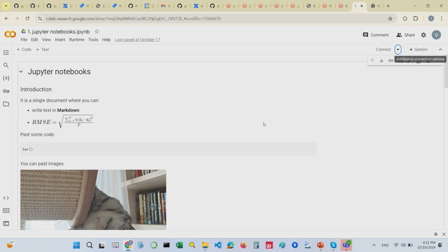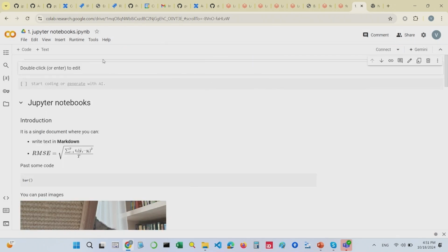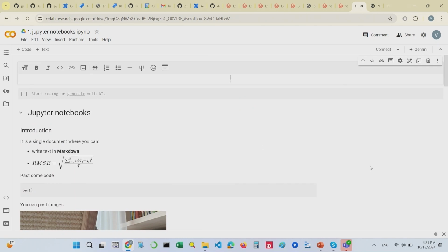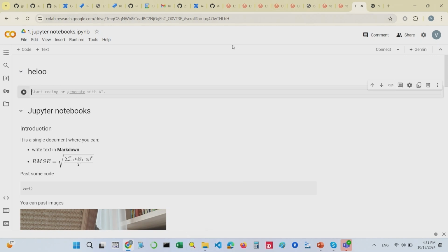So as I said, you can organize code into cells. One is for text, where you can write in Markdown, or there is the code cell.